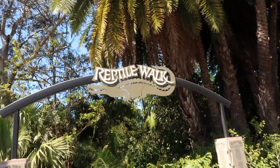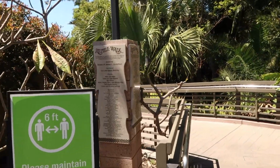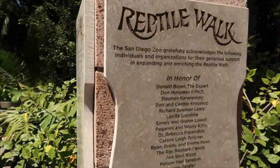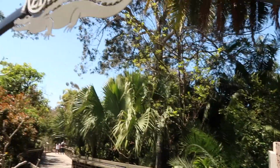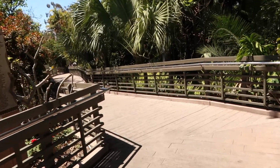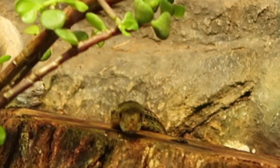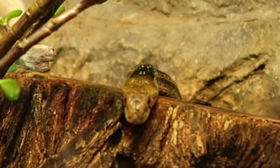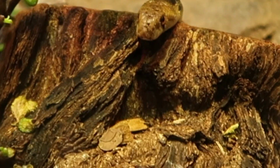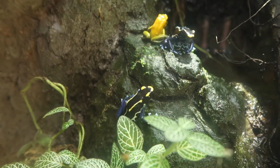That's cute. So this is new from when I was here last, the reptile walk, which is probably all the same stuff, just with a new sign and things like that. So this should be pretty interesting. I love reptiles. Let's check it out. Here's my wife's favorite thing. Snakes. Look at that guy coming over there. Look at him. He's posing for us. Smile. These kinds of frogs always look fake in how they move.